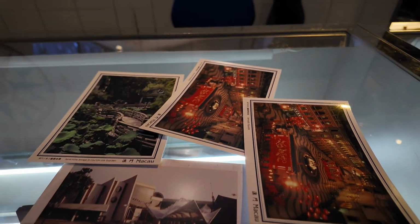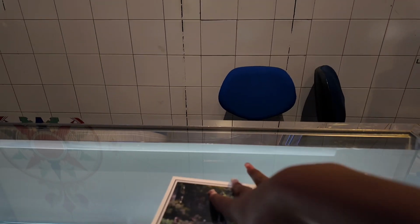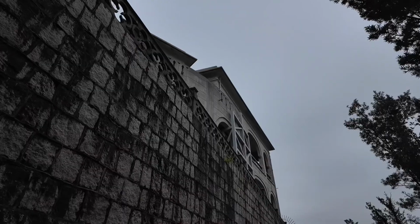After looking around a bit, I decided to get some postcards. So these are just super cute, and at the back, it had a little description of its importance. So yeah, if you get one, you know that you're loved.